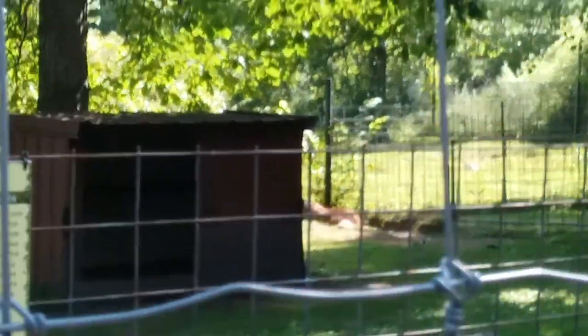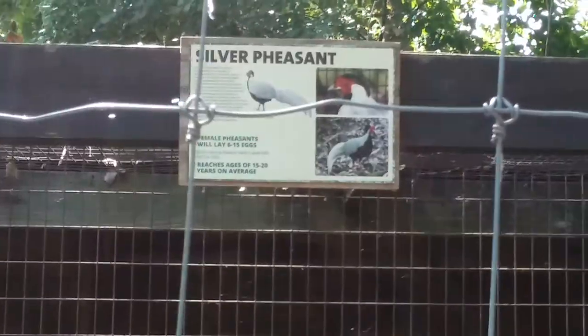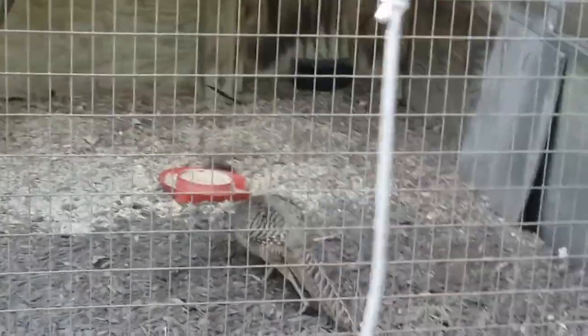Right there. So as we go down here, this is a ring-necked pheasant. It's hard to find. Oh, there. They're right there. It's looking everywhere. We got a silver pheasant. And then, is that an imposter? I don't know. Red golden pheasant, and there it is down there. Look at those colors. And there's another one right there. Gotta get these two.